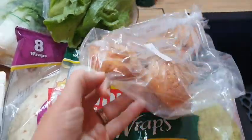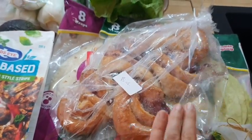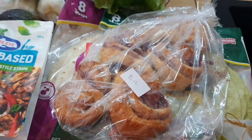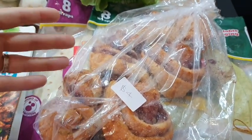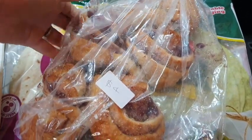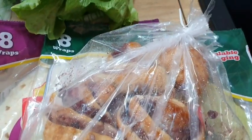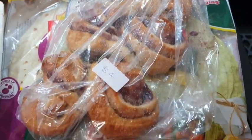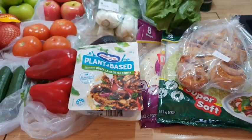The last thing that we grabbed, not from the IGAs, but from the bakery across the road. We always go in and check out their marked down section, and more often than not, we pick up something delicious for afternoon tea. So $4, it's a blueberry scroll pull apart thing. Looks delicious. It's a little bit of a treat, and that is the last thing that we picked up from Exmouth today. All right, you guys, well, that is it for this week's little grocery haul.